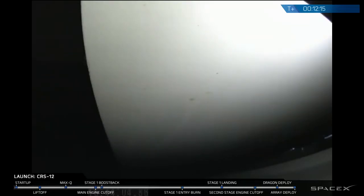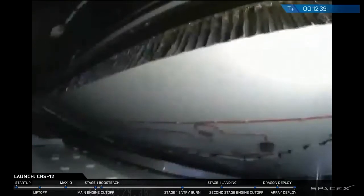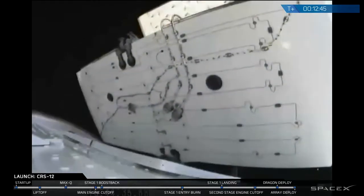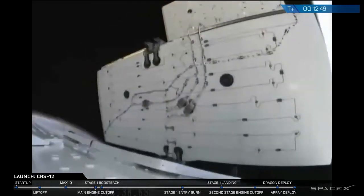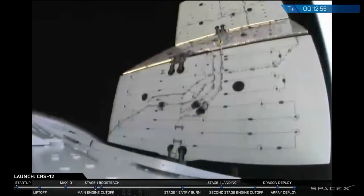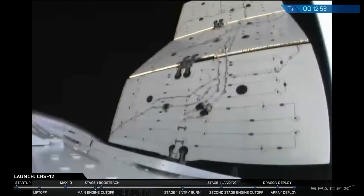Right now, it looks like this is a view of a camera mounted inside the solar array compartments. Deployment should be any second now. And there it is. As you can see, those are the solar arrays of Dragon slowly unfolding. Looks like a successful solar array deploy. Dragon's propulsion system is also primed and ready to thrust its way towards the ISS.